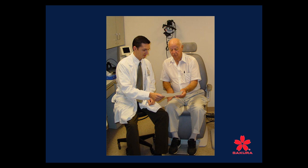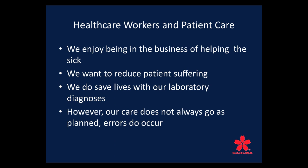And what I try to do with my staff is just really try to bring it down to that grassroots start. If I'm going to bring in a methodology like Six Sigma and Lean and ask them to work on teams and use tools and use PowerPoint presentations to show what they've done, I want to really bring it back to the grassroots and say, here's this patient who could be harmed if we have poor quality. I also remind my staff that as healthcare workers in patient care, most of us came here because we enjoy being in the business of helping the sick. We want to reduce patient suffering, and we do save lives in our laboratory diagnosis.